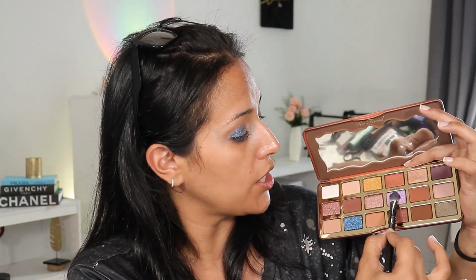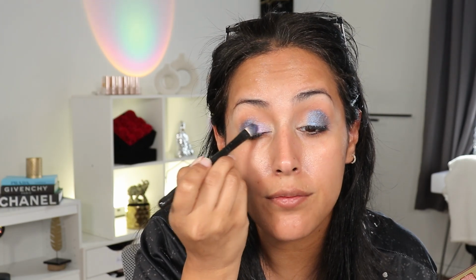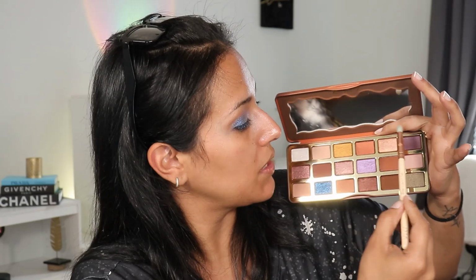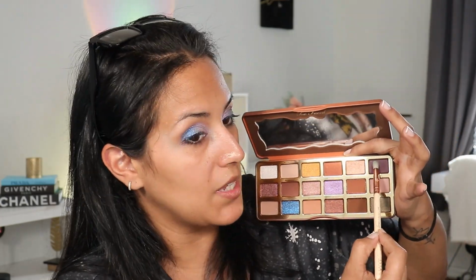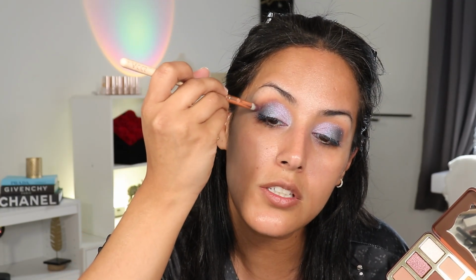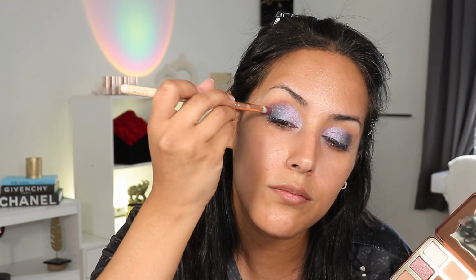I'm going to take the same brush, flip it over, and use the opposite side for the lavender shade. It's called Sugar Rush, and I'm going to tap that in here. And with a really slim brush, I'm going to dip into this one over here. It's called Midnight Snack. I'm going to look down and focus that on the crease. We're going to blend that out, but I just want to deepen the crease a little bit.